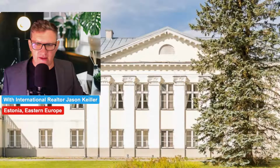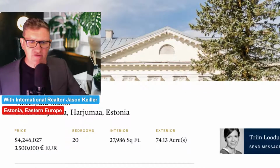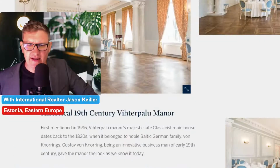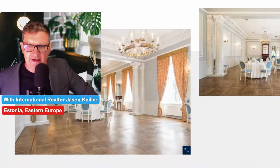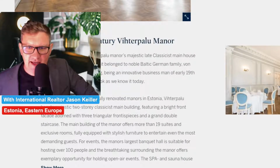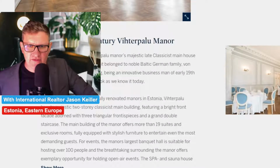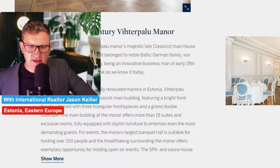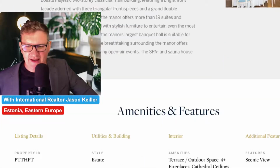So here we are. The manor itself, let's remind you, 4.24 million US dollars, 3.5 million euro, 28,000 square feet, and 74 acres. So huge land area. This is with Sotheby's, and there we have a recap of it. It's a 19th century manor, first mentioned in 1586. Well, that's why the thatched roof has come in, because that is the period. And a Baltic German family, the von Nordings, and that's innovation from them and inspired by them. Just amazing. Can host over 100 people and has a spa sauna house opportunity, and just amazing.